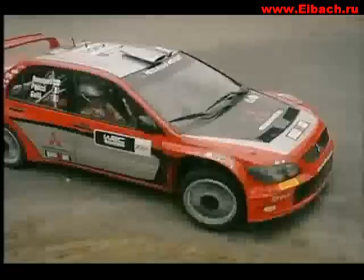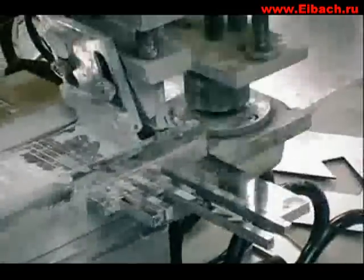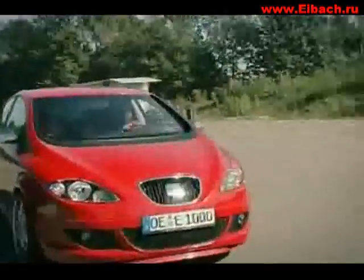We are very proud of what we have accomplished on the racetrack and on the street. And we want you to be just as proud, knowing that when you see our Eibach logo under your car, you know you chose the best performance springs you or anybody else can buy.